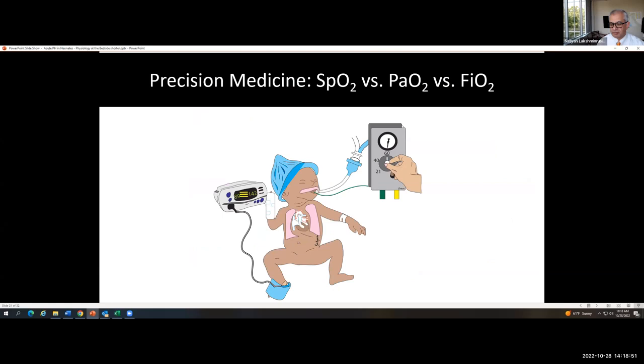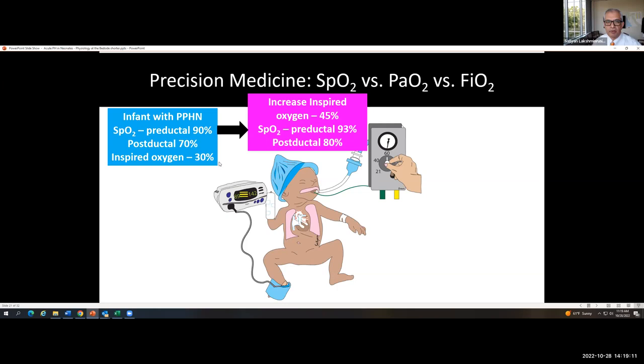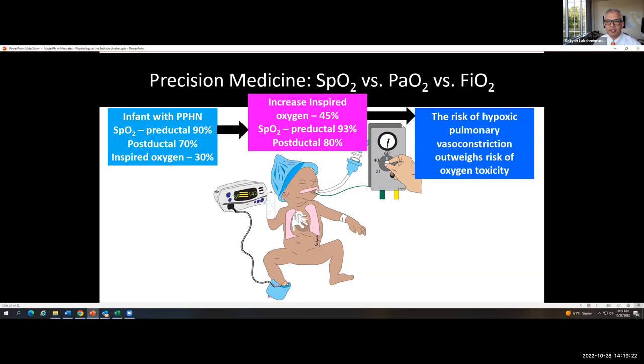So another point as to why it's important to think of SpO2, PaO2, and FiO2. For example, if you have a baby with pulmonary hypertension whose sats are 90% preductal, postductal is 70%, and the baby is only requiring 30% FiO2. In these cases, it's probably appropriate to increase the inspired oxygen to around 45% and target preductal sats in the 93 range and postductal in the 80 range. The reason for that is that in this particular case, the risk of hypoxic pulmonary vasoconstriction due to low PaO2 is much higher than the oxygen toxicity to the lung, because the O2 here is only 30%. So you can afford to go up to around 45%.